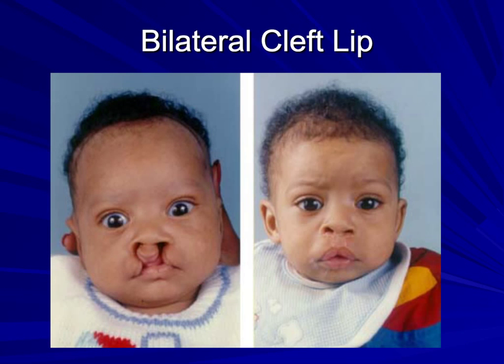This is the baby with both. So cleft lip on both sides, and there may be some palate issue going on as well. And then the repair on the right again.